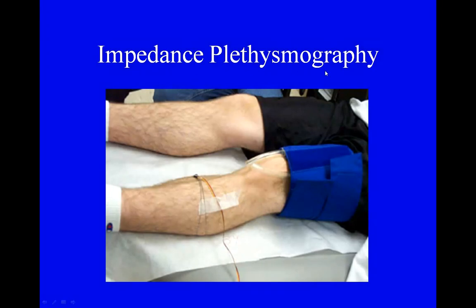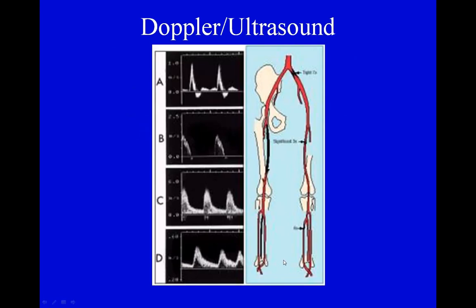Here's what impedance plethysmography might look like. They've got a cuff up here that they could blow up to block off blood flow and then restore it, and they have a device all the way around this person's leg that's looking at the electrical pattern for when they restore that blood flow. So we impede the blood flow, we release it, and in this case they're looking at that change in pattern.